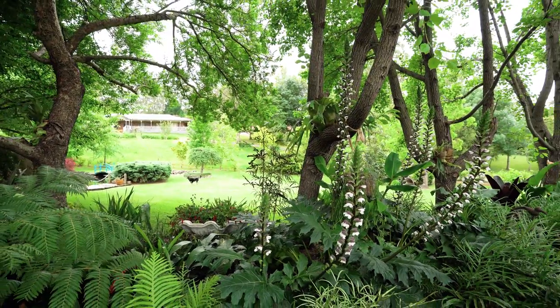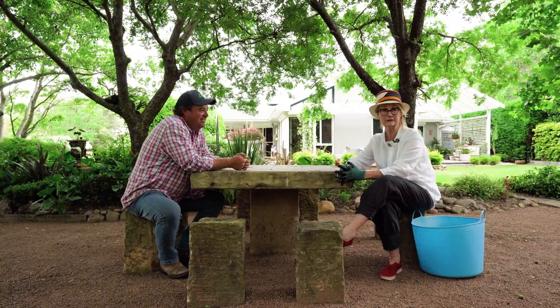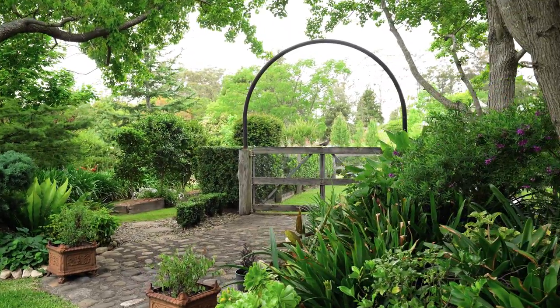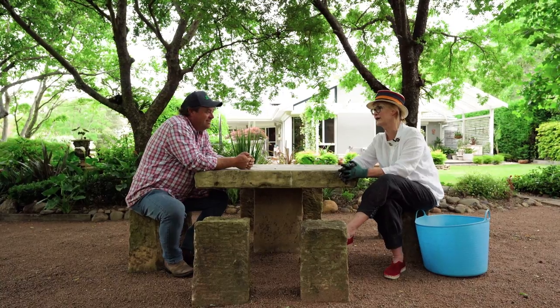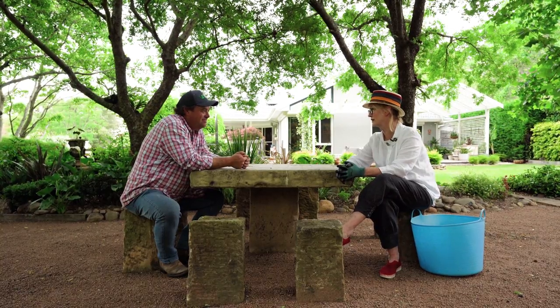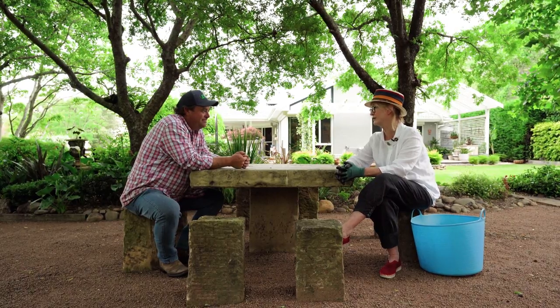Jen, what a beautiful garden you've got. Tell us about your garden. Well, we've been here about 6 years. The bones were always here, and everyone says, oh, Jen, it's such a lot of work, and I can truly say it's not a lot of work. I don't come out in the garden for months on end. Once it's established, I keep the weeds down with sugarcane mulch, and really it's just a matter of pottering sort of garden.